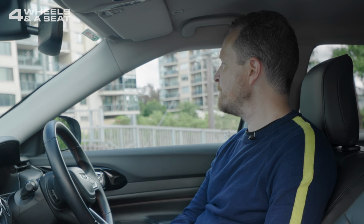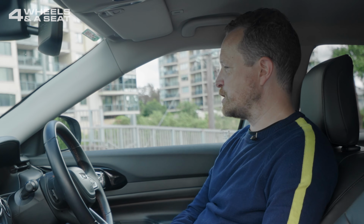Good visibility through the rear vision mirror. Not too bad in the blind spots there, although the sills are quite high. Maybe the wing mirrors could be a little bit bigger. They are a little bit on the small side, but all up, it's a pretty comfortable place to be.